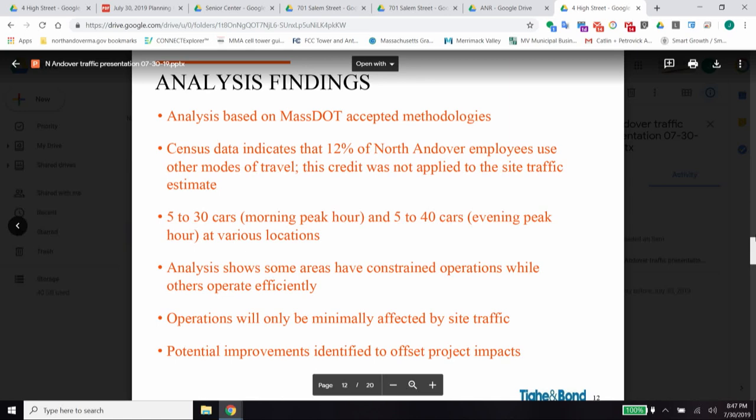one. So again, a quick overview of what we found with our analysis. A lot of the data is built into the traffic study that we can get into specifics on, but it's all based on accepted MassDOT methodologies that have been confirmed by the town's peer review consultant. That second bullet is related to somewhat what you were asking about.